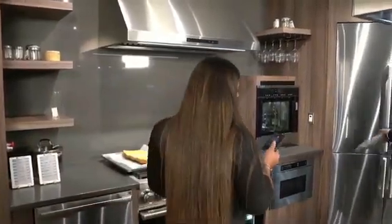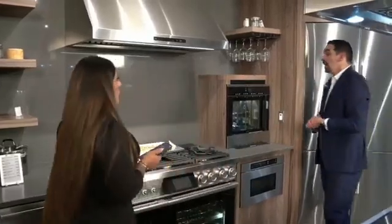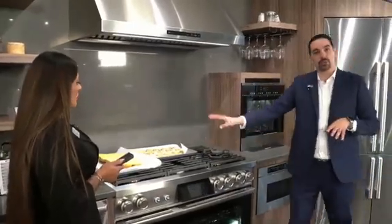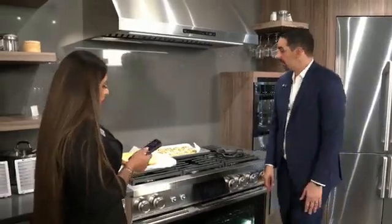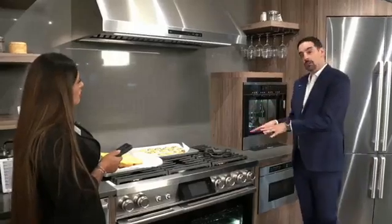And we're wondering if the wall oven comes in both gas and electric. So yes. Well, if you're looking at our ranges, it's dual fuel. If you're looking at the wall ovens, they're all going to be electric. So solely electric on the wall ovens. But if you're looking at the ranges, this is actually one of our dual fuel ranges.